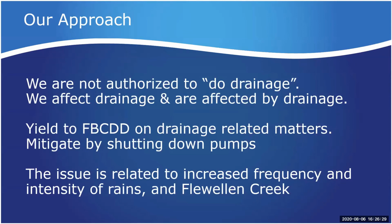Okay, but the bottom line is there's nothing that's compelling us that we have to do something here to resolve this problem. There is not. And I want to point out, Russell, that for us saying we'll do whatever Fort Bend tells us to do.